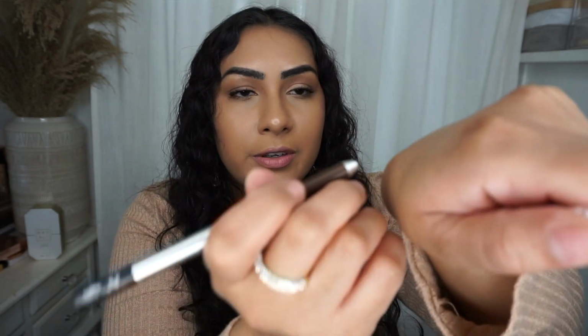So I do have this on today, and this is what it looks like, and it has a really nice color payoff. Let me swatch it for you so you can see. So yeah, that's what it looks like. It has a really good color payoff. That's what it looks like swatched on my hand. It's creamy, it's long wearing, I love it. The black one is my favorite, and now the brown one is my second favorite because it's an everyday use eye pencil. So I decided to pick up a sunscreen as well.